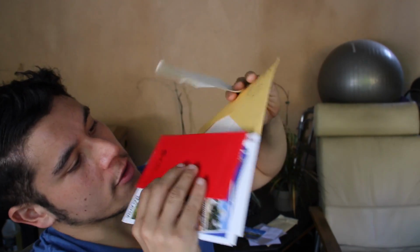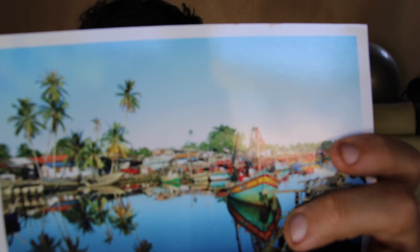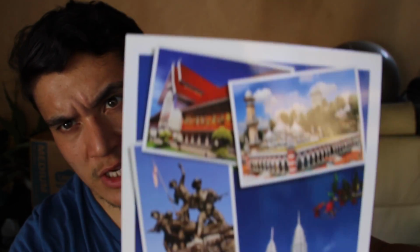And finally, we have this letter from Muhammad and Shinyan from Malaysia. Ooh, some cool stuff in here. Ah, cool, and in the letter there's all these cool postcards. There's a fishing village in the east coast of peninsular Malaysia. There's a typical scene of a street in Penang. This is the Istana Negara, or National Palace. And of course, top sights in Kuala Lumpur.